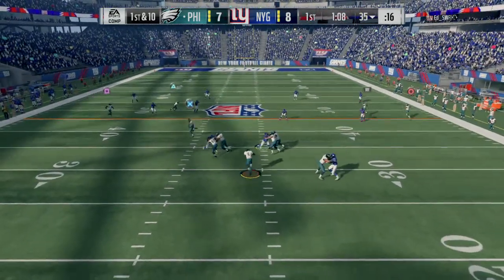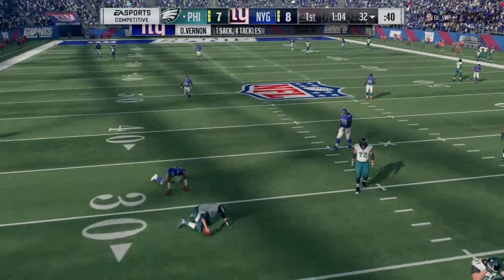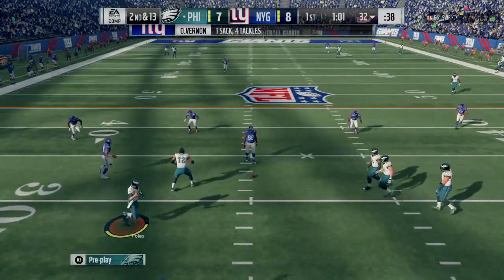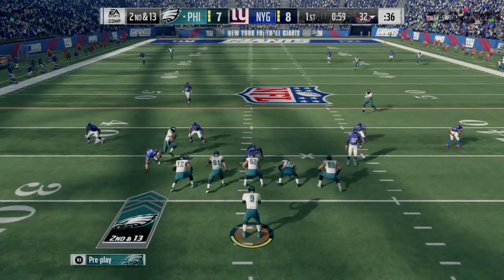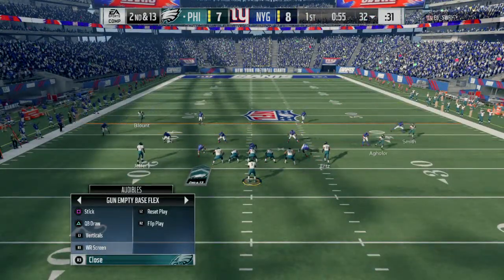On first down, he'll drop to throw. And no escaping this time as he'll go down. They got him for a sack. Olivier Vernon able to get in there and take him down for a loss of 3.